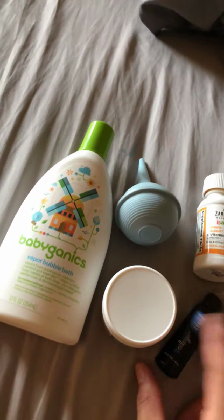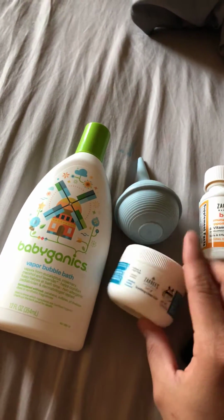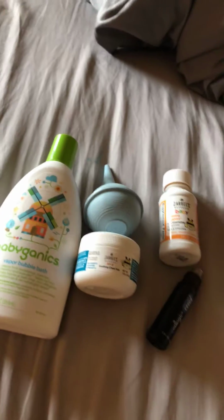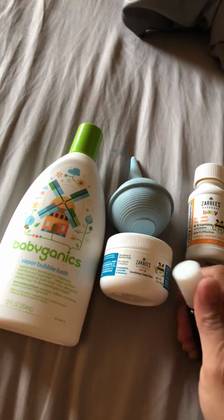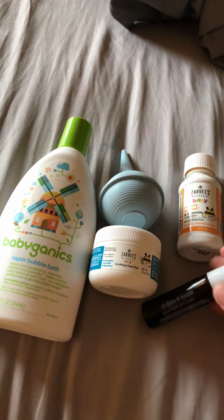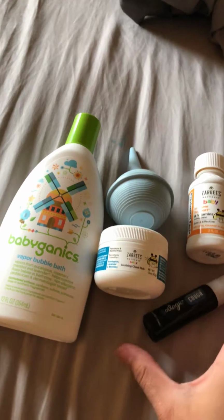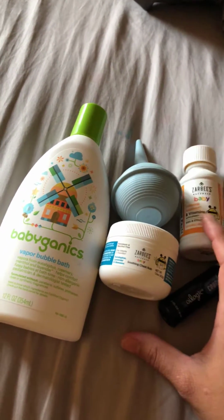So like I said, this is my cold regimen for stuffy nose and cough. Whenever my baby seems to be going through something, these are the products that I like to use. I've used a lot of other products, but these are just the ones that I have to have. They seem to work better and they do very good for my baby. So these are just some suggestions if you guys need them when your baby is sick.